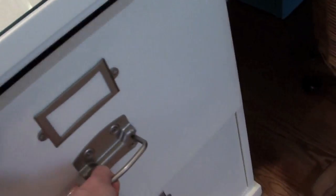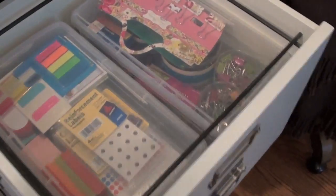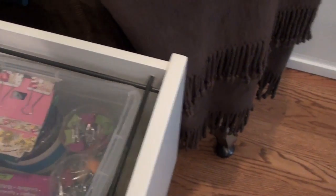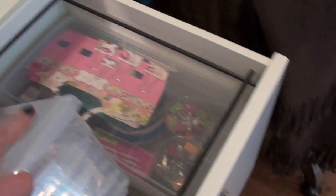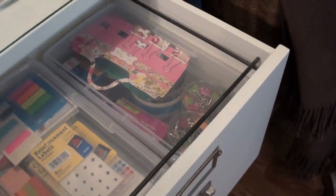So in this top drawer to the left of my chair, I have backups. Backup labels, extras, I mean. Extra binder clips and paper clips and staples. There are extra notebooks. And again, I'm using the clear shoe boxes from the Container Store because there are pens. They just seem to fit really well in these drawers.